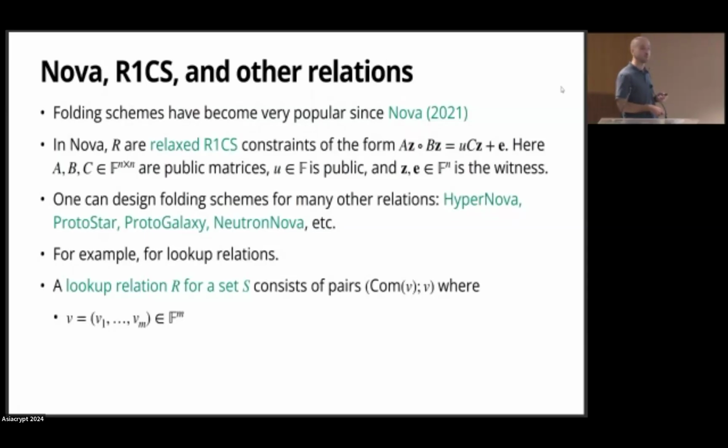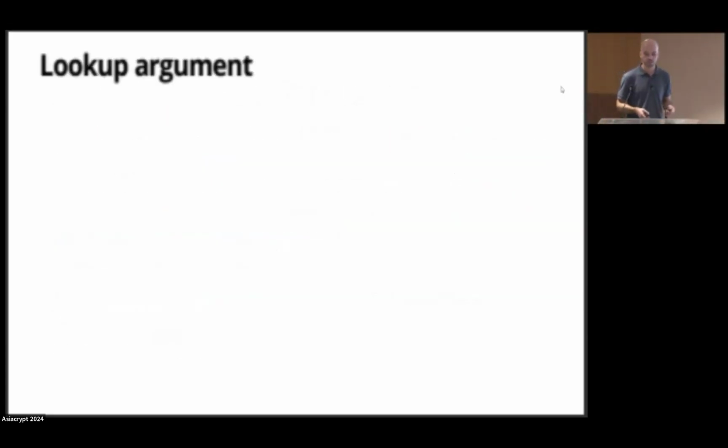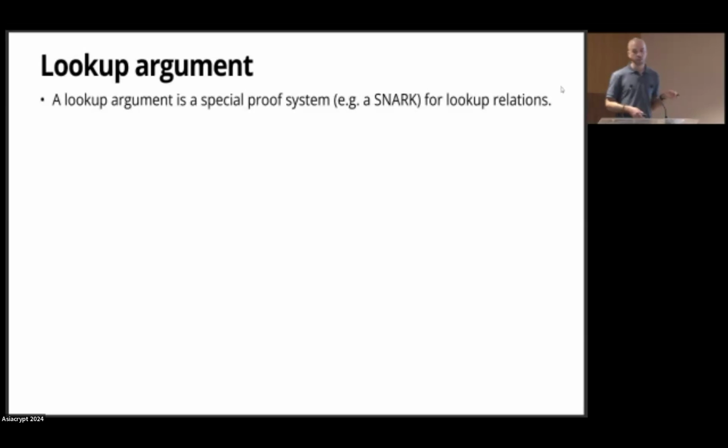The instance is just a commitment to the vector. And the vector satisfies this property, which is that each entry in the vector is in the set S. Okay, so the lookup relation R for a set S is that of vectors whose elements are contained in S. And a lookup argument is a special proof system, a special type of NARK for this type of relation.